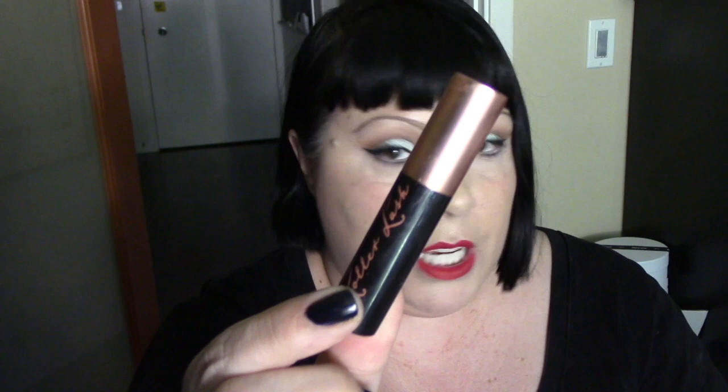I got through one of these little Hourglass Mineral Veil primers. A couple of mascaras. This is the Sephora Lash Craft, which didn't really do anything for me. This is a sample size of the Roller Lash, which I love. Another Hourglass Mineral Veil.